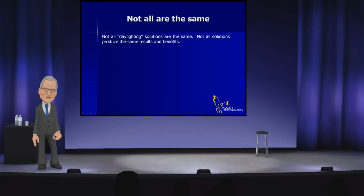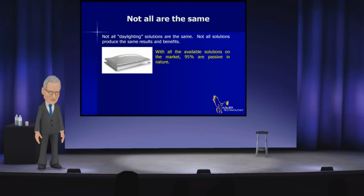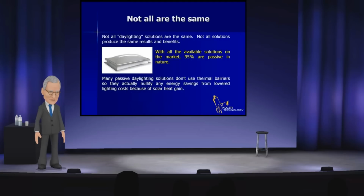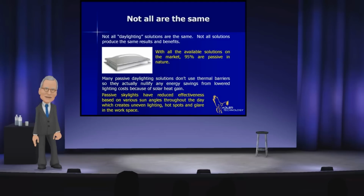Not all daylighting solutions are the same. Not all solutions produce the same results and benefits. With all the available solutions on the market, 95% are passive in nature. Many passive daylighting solutions don't use thermal barriers, so they actually nullify any energy savings because of solar heat gain. Passive skylights have reduced effectiveness based on various sun angles throughout the day. This creates uneven lighting, hot spots, and glare in the workspace.